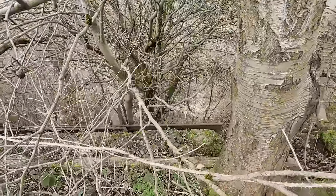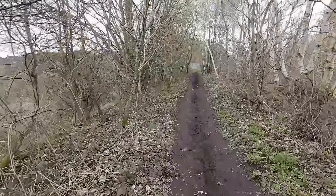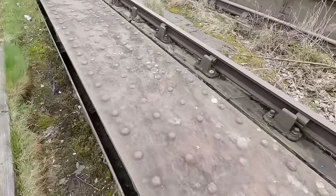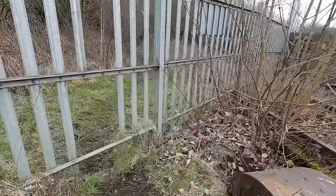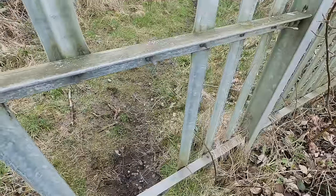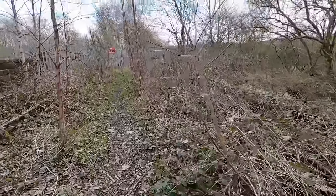Old discarded rails through there, look. Some variety. Coming up to Leek Road, and it looks like it's fenced off. So this is on top of Leek Road, towards Stoke-on-Trent that way. Yeah. Not sure. I'm not going to get through that, I don't think. But look, there's a path coming around the other side, so in the end, I've just walked around.